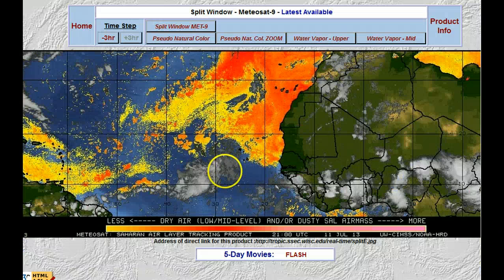Just showing you what else we have out there. Again, we're going to be watching this wave. This is the one to watch this coming week. Pretty healthy, big wave that came off the African coast. Saharan air layer is definitely less than it's been the last week or two. So this has a chance, down the road, to possibly develop. Next name is Dorian, if it does develop down the road.